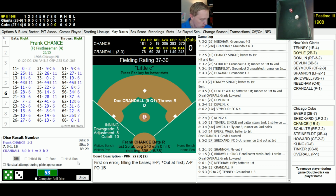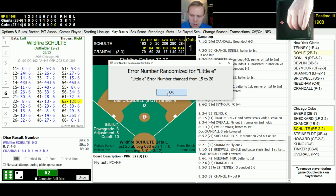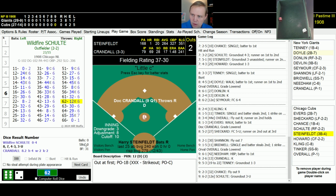Here comes Frank Chance. He rolls a 23 for a 32. It's a fly ball to right field. Donlin has that for the out. 1 away. Crandall is a D, but he's pitching well. Here's Wildfire Schulte, and he rolls a 62 for a 12. There's a little E roll, and it's a 32, out of the range. It's a ground ball over to Tenney, the first baseman, who goes to the bag himself after fielding it. 2 away. And the last hope is up, Harry Steinfeldt.